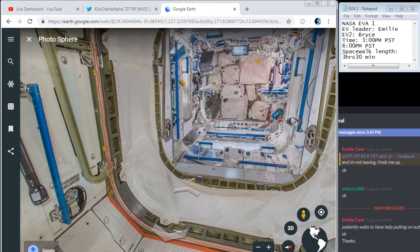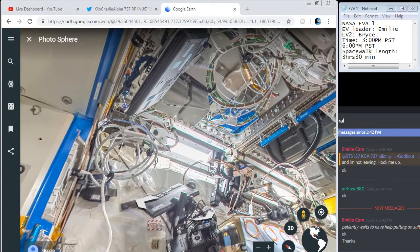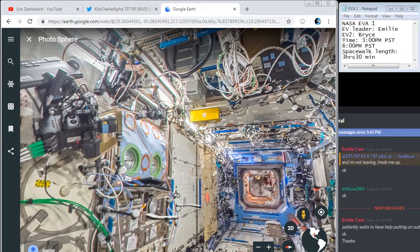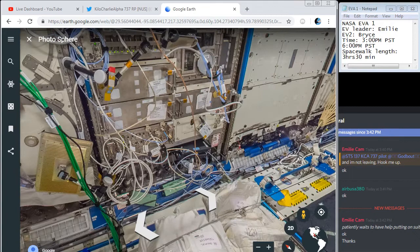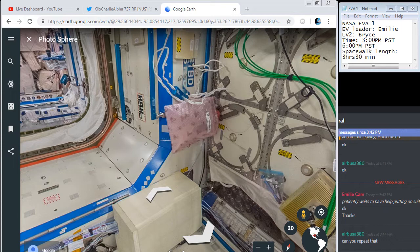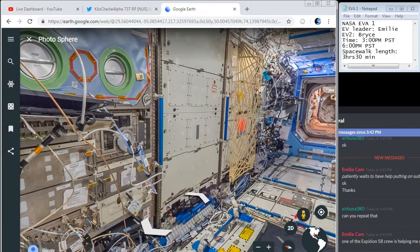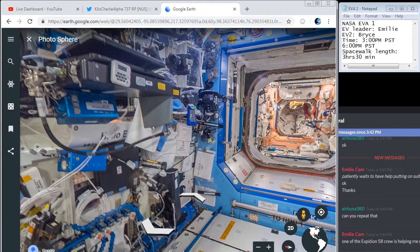Yep, I think I found it. Alrighty. Let's see where we're currently. Alright, we're currently just passing by Mexico. Alrighty. How's the view, Bryce? Alrighty. Yeah, I'm in Destiny. Did you find the control station? Okay, you did? Alright. So, just power that up, and then it'll bring it to an on. Alright, I'm starting to power it up.